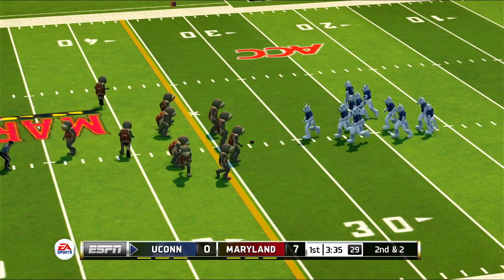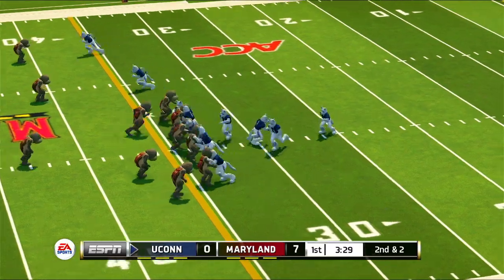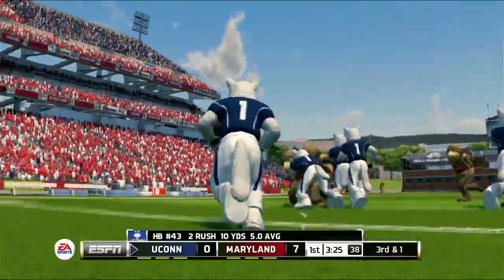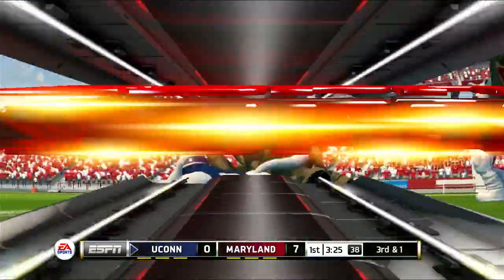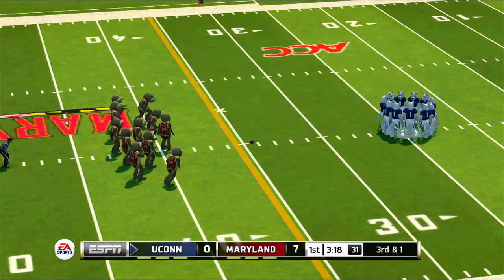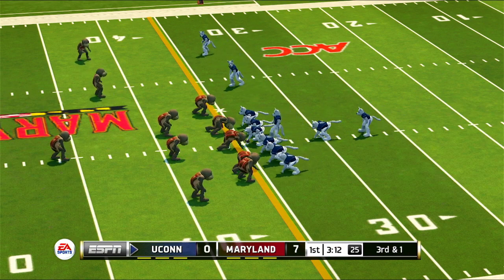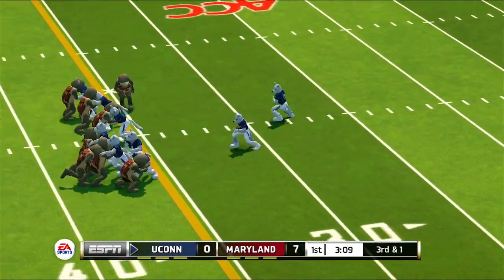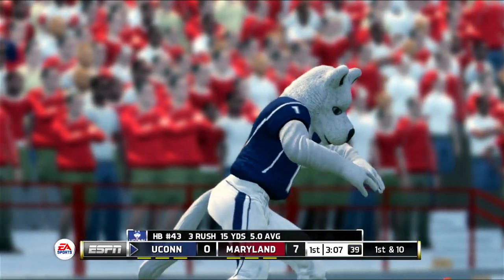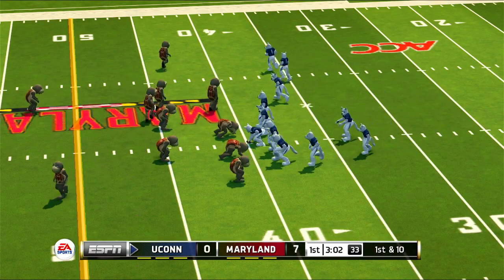So it's second down and about 2 yards to go. And they make the stop at the 34. Carries the ball for a nice gain. That's a gain of six on the play. First down. First and 10. Ball on the 40-yard line.